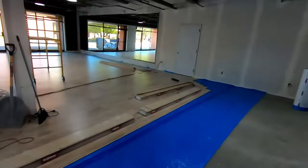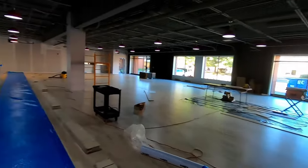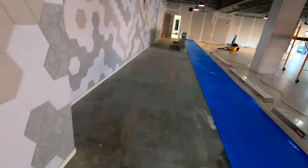So this week we're starting to do floors and today is day 4. And as you can see, the floors are almost done. We have like what? 3.5 stripes left for the floors.